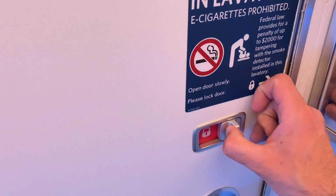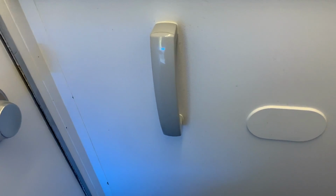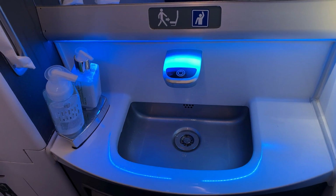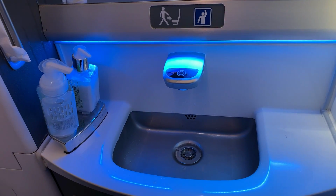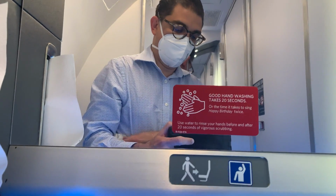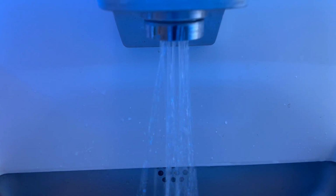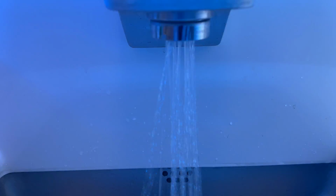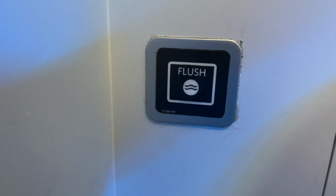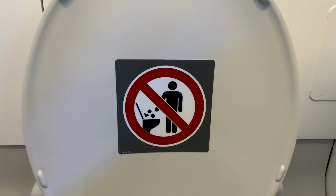The first-class lavatory is a well-lit and well-appointed space. Secure and private, it's actually not terribly noisy inside. Amenities include soap and hand lotion. Delta has installed a placard in the restroom to remind you that good hand washing takes 20 seconds, so I took their advice and made sure I spent a sufficient amount of time removing those germs from my hands. The toilet is a typical vacuum flush found on most modern-day aircraft types.